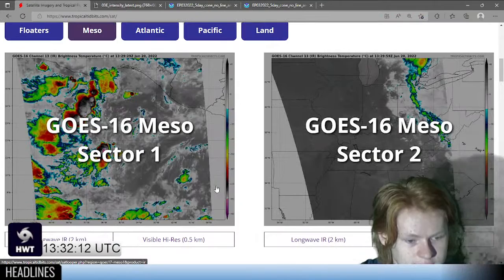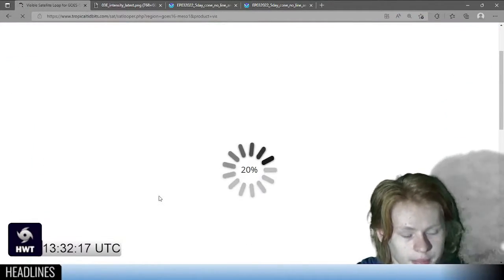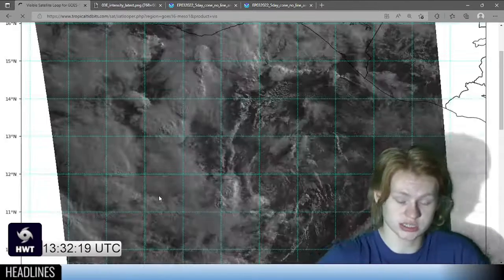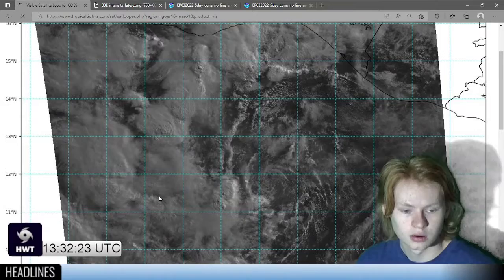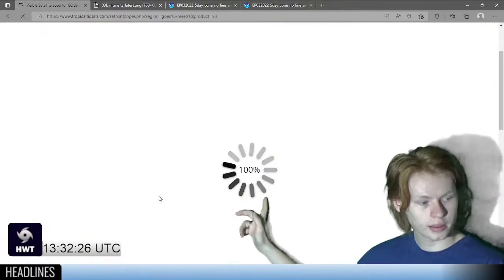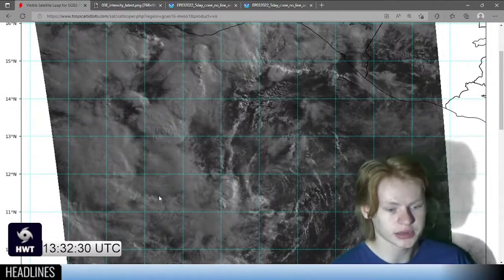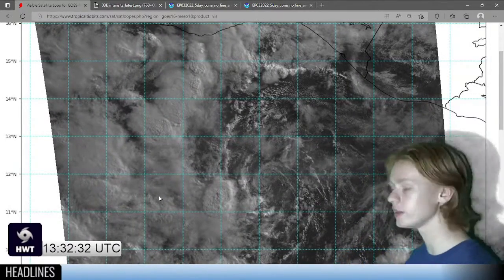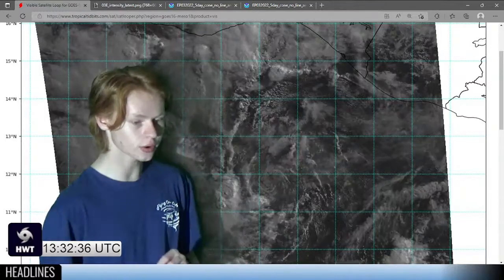So again, this is Celia. I do want to make that very, very clear that we are still watching Celia and its impacts there. You can actually see the center of circulation right there. That is the center of circulation of Celia. I'm going to do some research to figure out what happened to it, why the center circulation is just sitting out there exposed. My best guess is there's a little bit of shear going on out there.